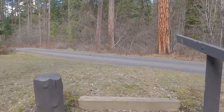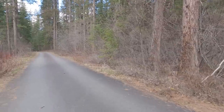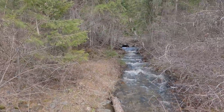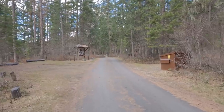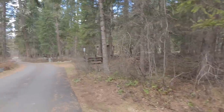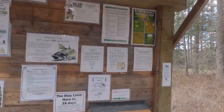Okay, so coming up to the road here in the campground. Just awesome. I love it out here. So you've got a bear-proof dumpster right there. Then we've got the information board. It's a well set up campground. I really like it here.